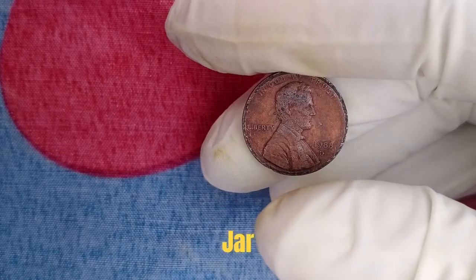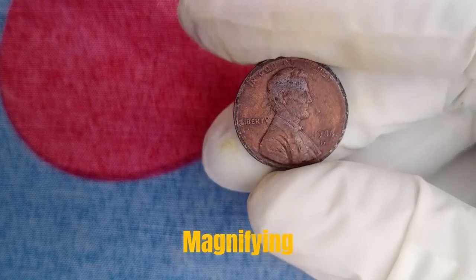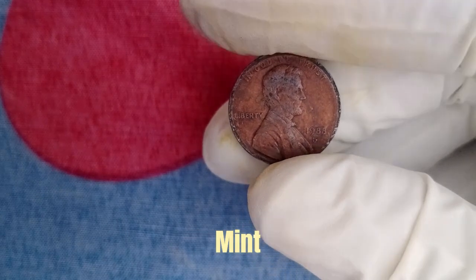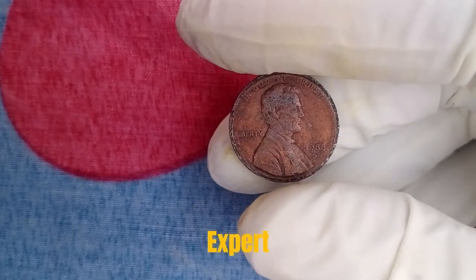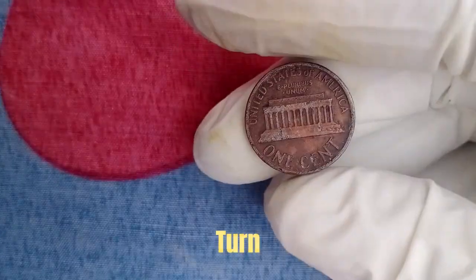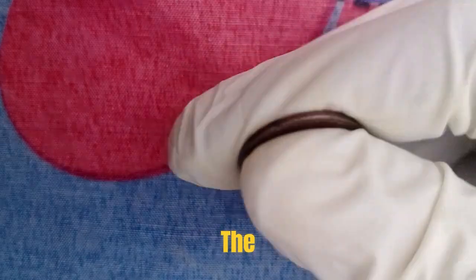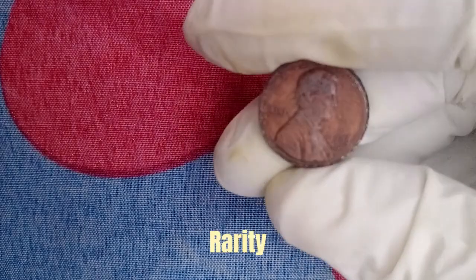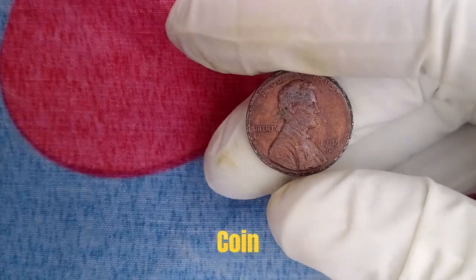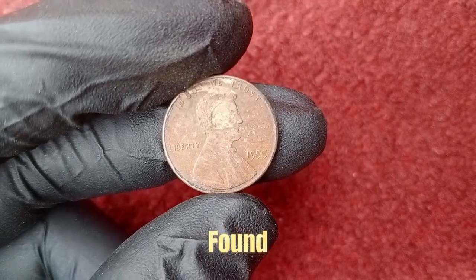So, if you're sitting on a jar of old change, it's time to dust it off and take a closer look. Use a magnifying glass, compare the AM spacing on the reverse, check for any doubling, study the mint mark, and don't hesitate to get an expert opinion. You never know when that humble copper-plated zinc cent you picked up years ago could turn out to be the missing piece that the entire collector's world is looking for. With the right combination of condition, error, rarity, and historical context, your 1988 penny might not just be a coin, it could be a treasure worth $544 million, waiting to be found.